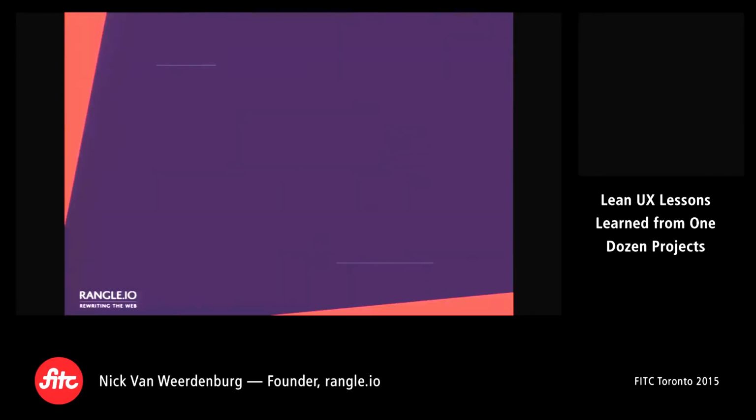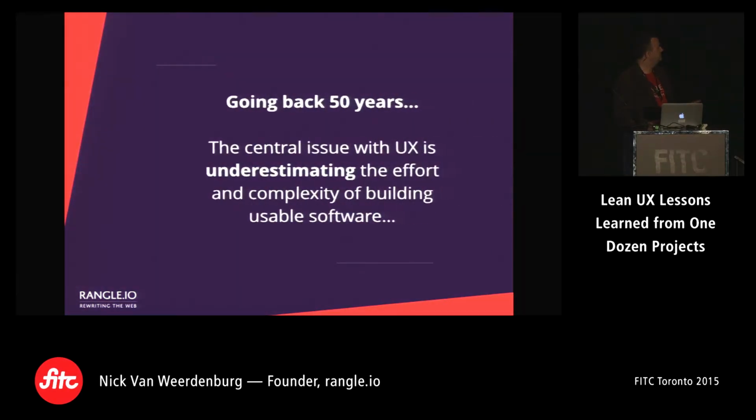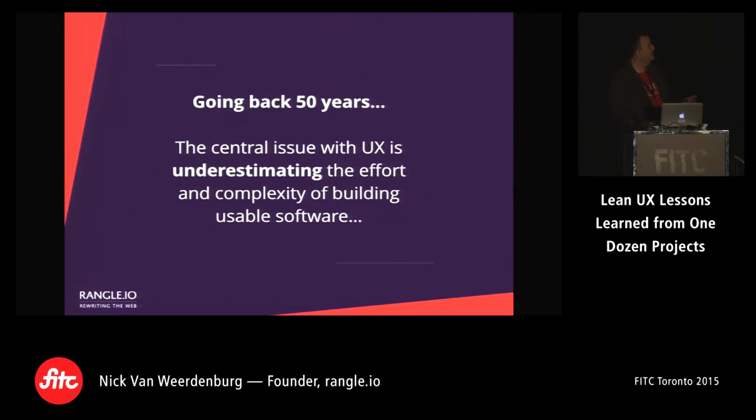But some of the central problems, going back 50 years, the central issue with user experience is underestimating the effort and complexity of building usable software. So there's a couple of things here. One is understanding the user and what they really want. It's fairly well known now that users know what they want when they finally get it, and then they realize it's not what they want, unless it's an extremely well-known field and you're building something that's incremental.